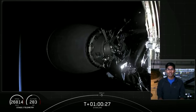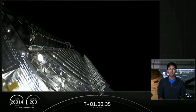We actually just saw a shot of them earlier. Now, the second stage has picked up a slight spin. It picked that up from its attitude control systems. And that's to give the Starlink satellites enough momentum so they can space themselves out after deployment, which is expected just about 40 seconds from now. And you may have noticed it's a little bit dark. We're actually on the nighttime side of the planet.